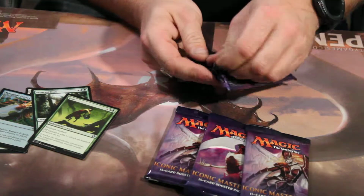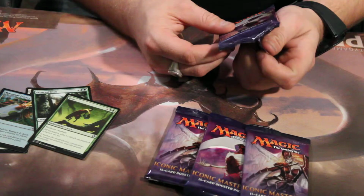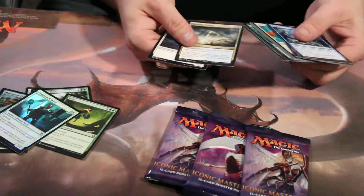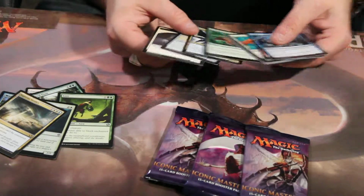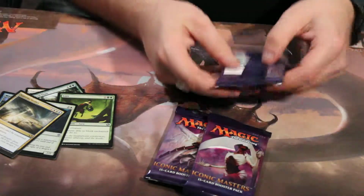I hope that I'm wrong about all of this. I hope everyone out there gets a box of Masters 25 and just opens foil Jaces all day long. Well, that's another very bolded foil there. Kind of strange. Yay, Supreme Verdict. That's $2 now.